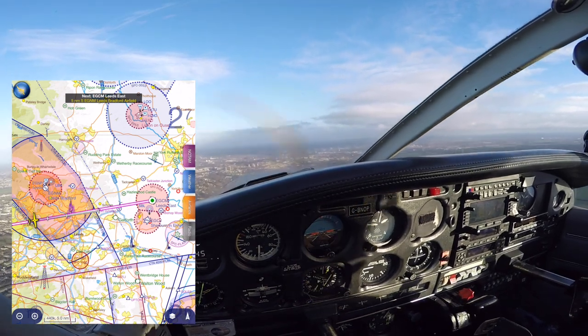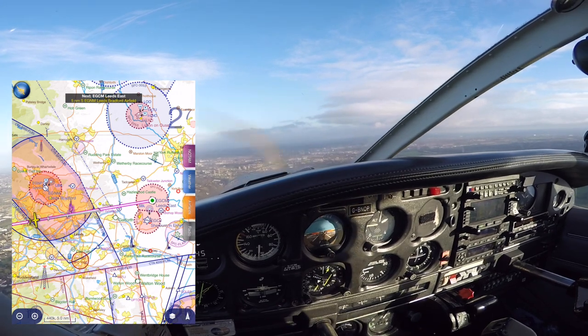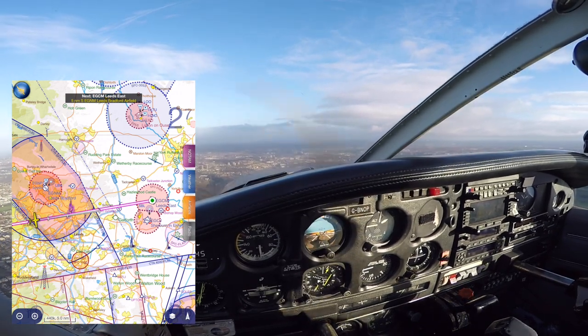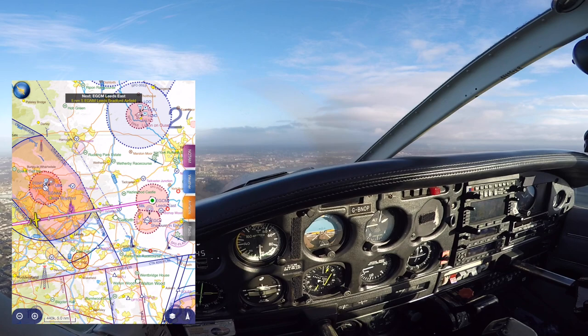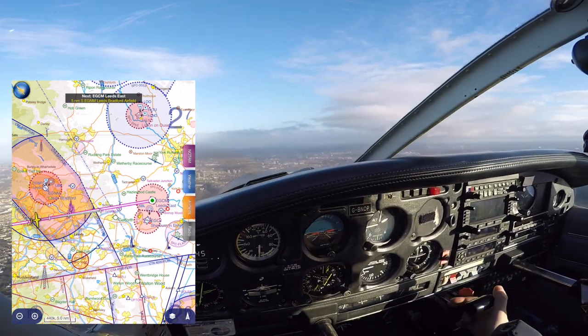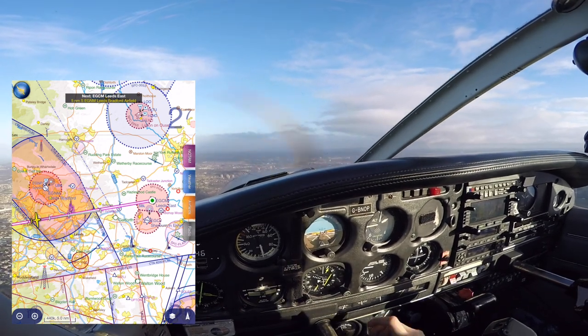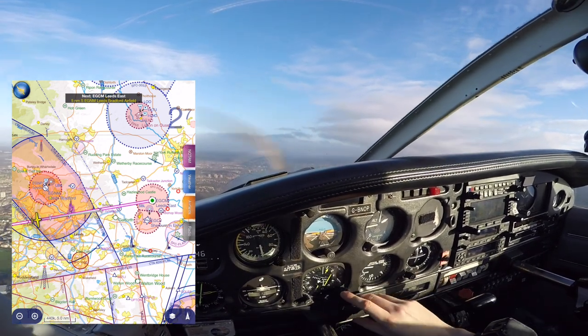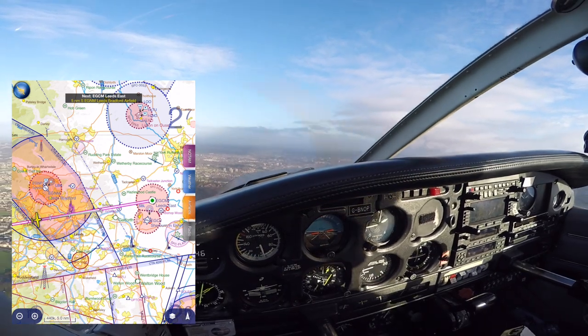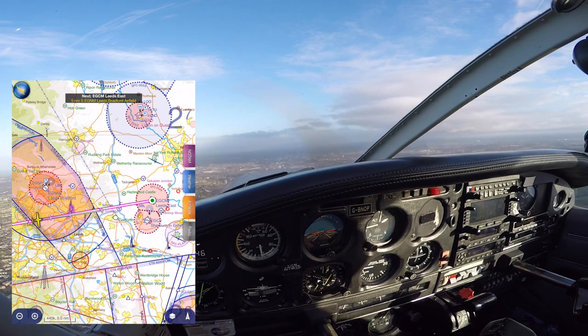Leeds, Jersey 2 Bravo Alpha, 5190, direct Bradley, information delta. This is 2 Bravo Alpha Leeds Radar, good afternoon, vectoring eyes approach runway 32, on the heading for Batley, close localizer from the right, report established. On the heading to Batley, close localizer from the right, report established, Jersey 2 Bravo Alpha. This is 2 Bravo Alpha, descend altitude 5,000 feet, QNH 1002. Descend altitude 5,000 feet, QNH 1002, Jersey 2 Bravo Alpha.